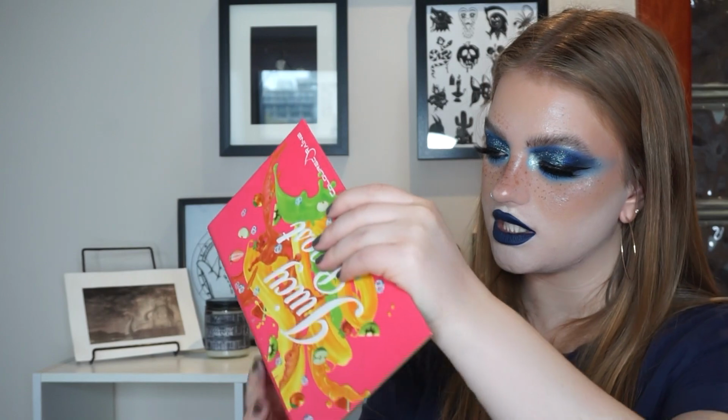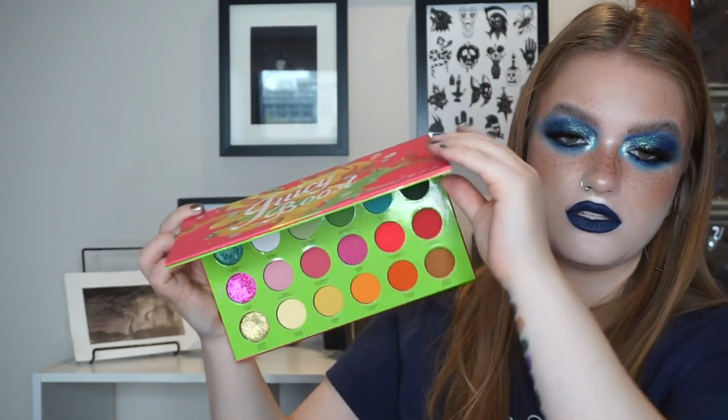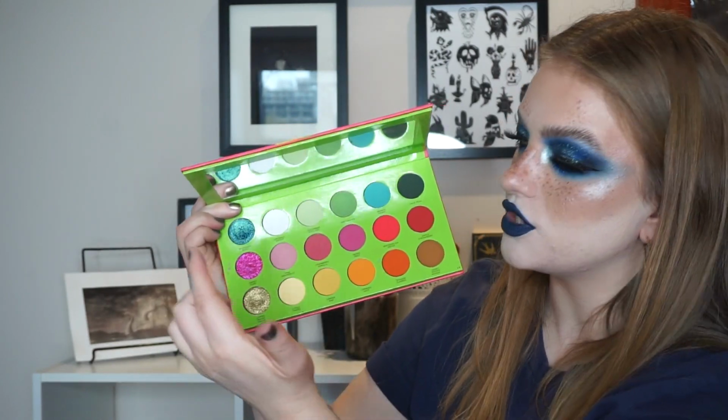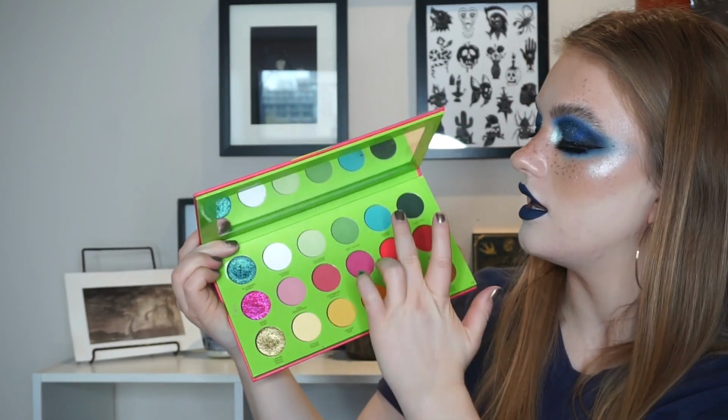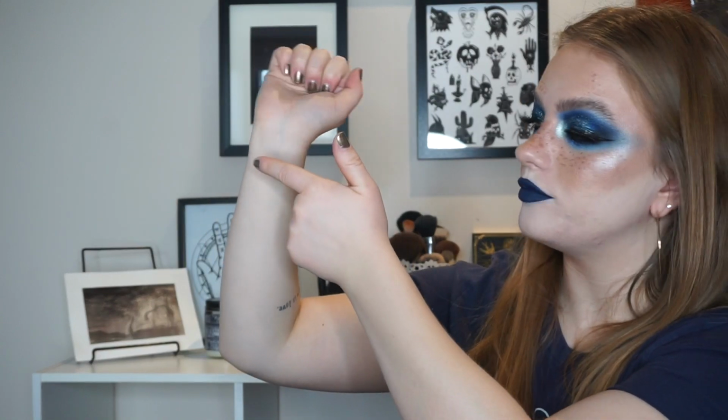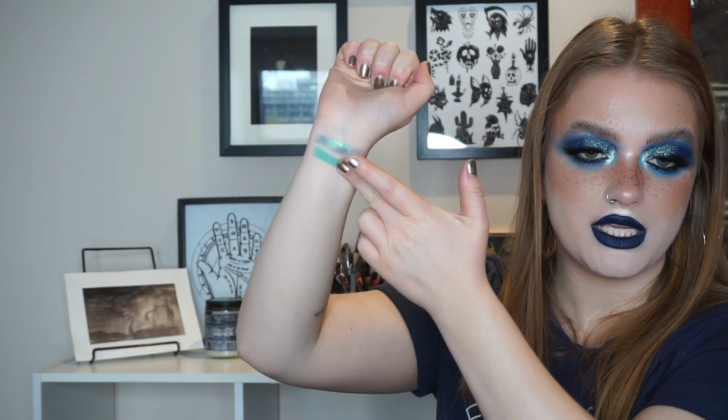Okie doke. So let's move on to my next arm. Let's do the Colored Rain Juicy Boost. There are two blues in here. So let's situate this palette here. We have the shade Blueberry Burst, which is one of the most beautiful blues in my collection, and Energy Boost. So we have Blueberry Burst, so beautiful, and Energy Boost, which is a matte. Let's build that up a little bit.